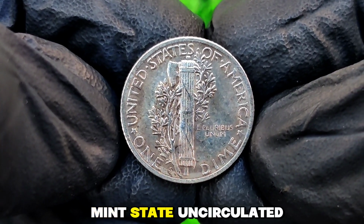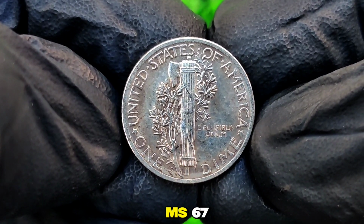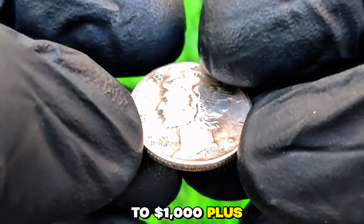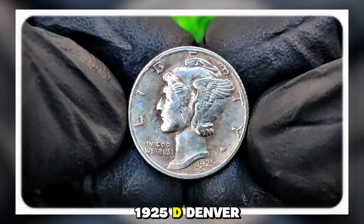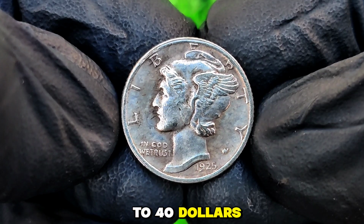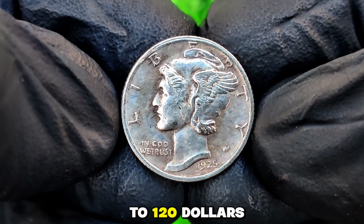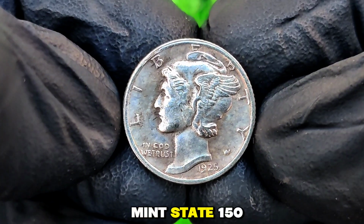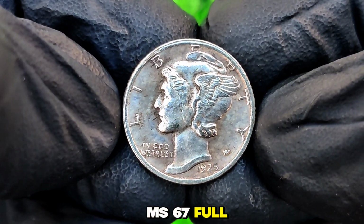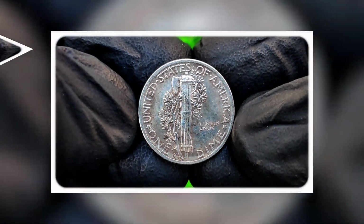Mint state, uncirculated, $70 to $200. MS 67 full bands, up to $1,000 plus. 1925 D, Denver Mint. Average circulated, $15 to $40. About uncirculated, $60 to $120. Mint state, $150 to $400. MS 67 full bands can go up to $1,200 plus.